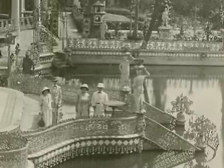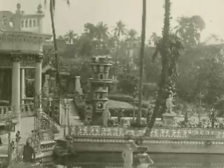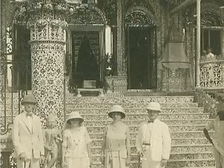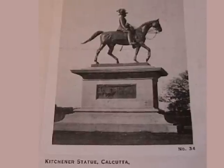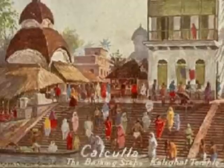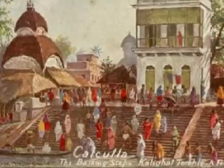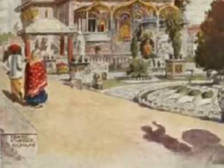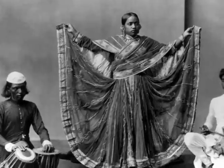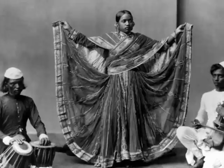Pictures of the British in the late 19th century. Life looked quite peaceful and enjoyable. This is a Kitchener statue. Bathing steps in the Hooghly River at the Kalighat Temple. The Tara Temple in the Upper Circular Road. You've had enough of colonial buildings. Let's move on to the people of Calcutta.